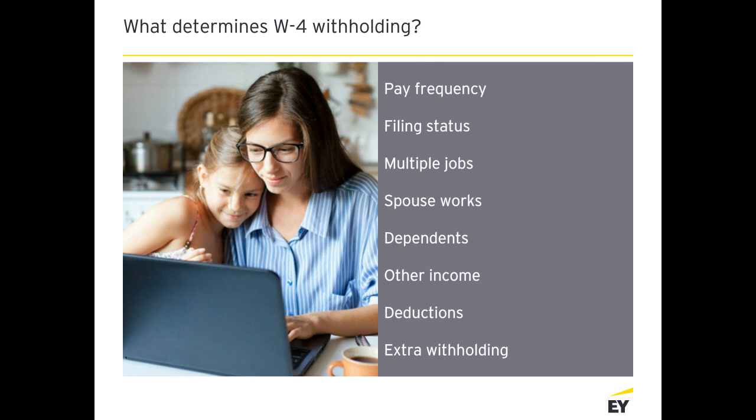When you fill out the redesigned W-4, you should base your decisions of how much tax to have withheld on several factors, such as how frequently you get paid, your tax filing status, how many jobs you hold, if you're married, whether or not your spouse does paid work, how many dependents you have, if any income you have other than the pay you receive from the employer for which you're filling out the W-4, whether you expect to take the standard deduction or itemize on your return, and if you expect to itemize, how much you estimate your total deductions will be, and any extra amount you wish to have withheld from your pay. Guidance is provided on the form to let you know how each of these factors may impact your tax withholding decisions.